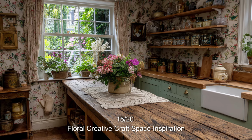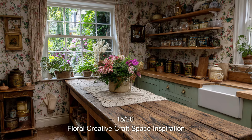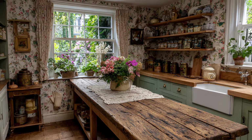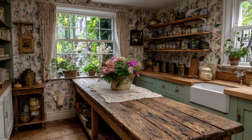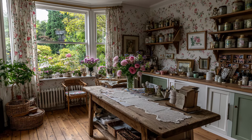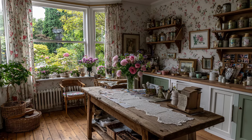In the creative room or craft space, floral chaos reigns in the best way. Lace scraps, washi tape, dried flowers, and vintage tins hold art supplies. A repurposed farmhouse table becomes a workbench. Sunlight, creativity, and imperfect beauty live here. It's a floral dream studio.